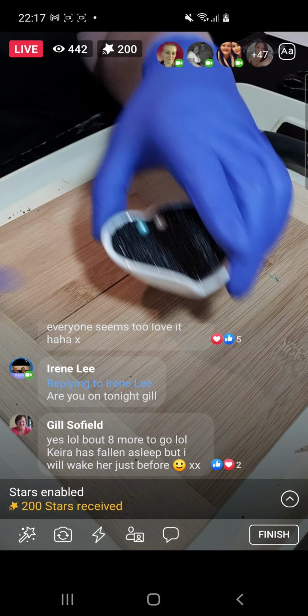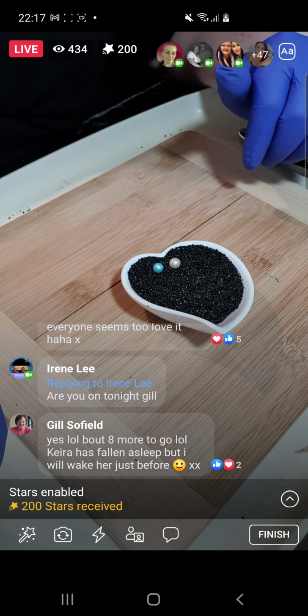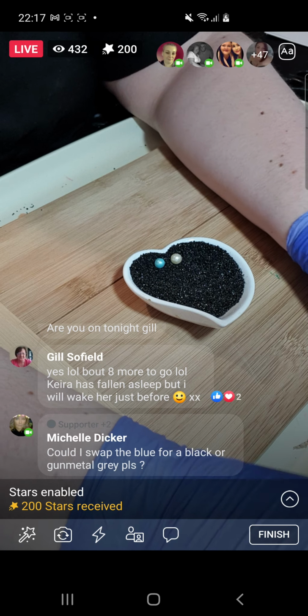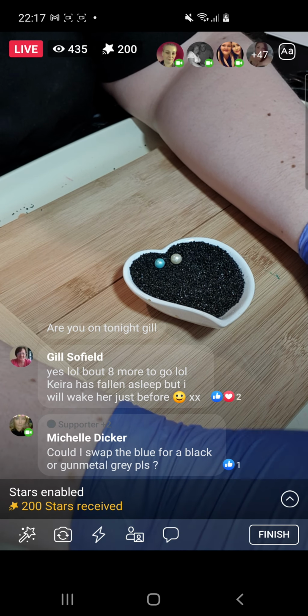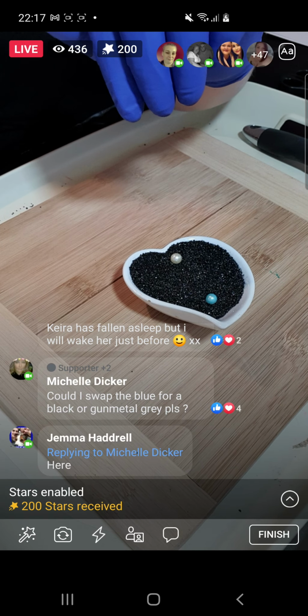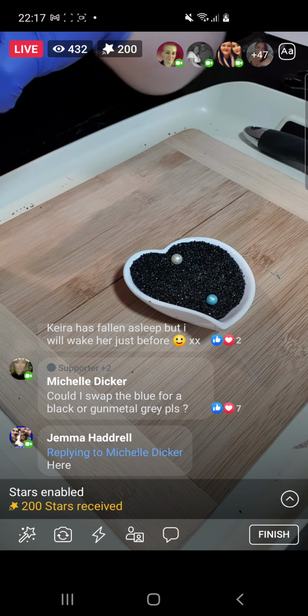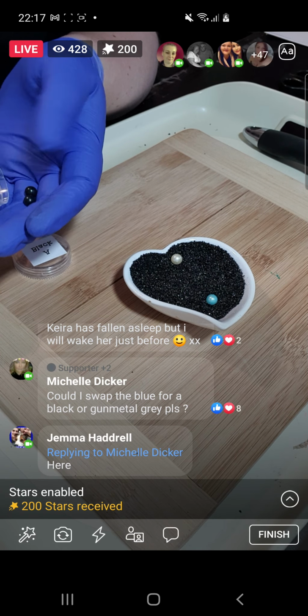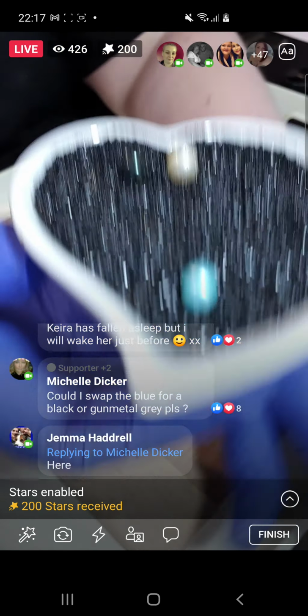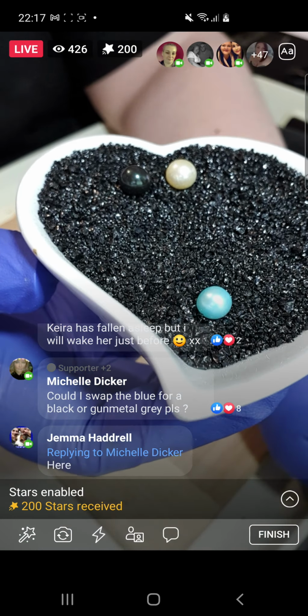What do you think to these, Michelle? Can we swap the blue for a black or a gunmetal grey? Of course we can. And which ones would you like where? Is that one okay? And if so, like I say, which one would you like where?